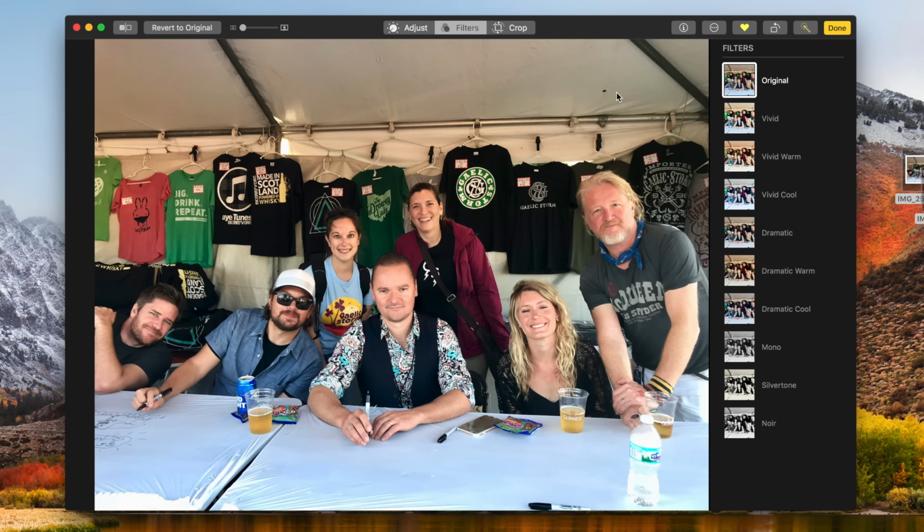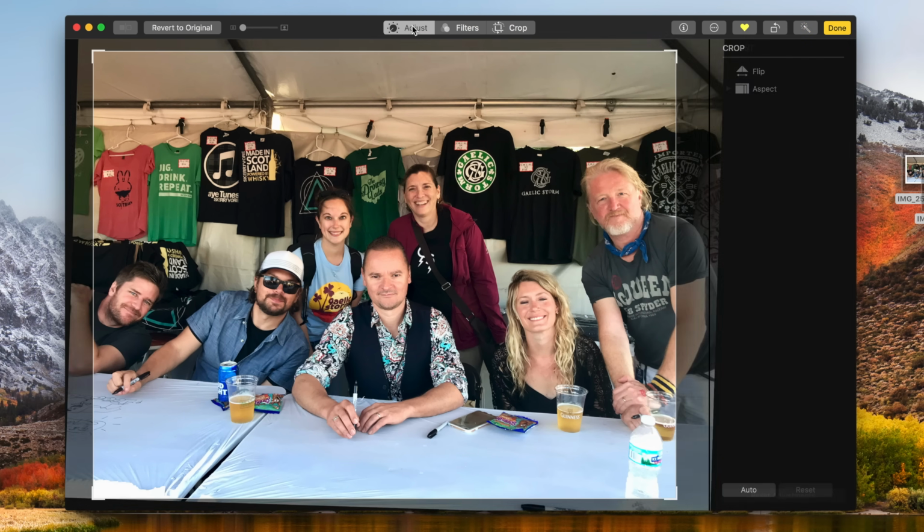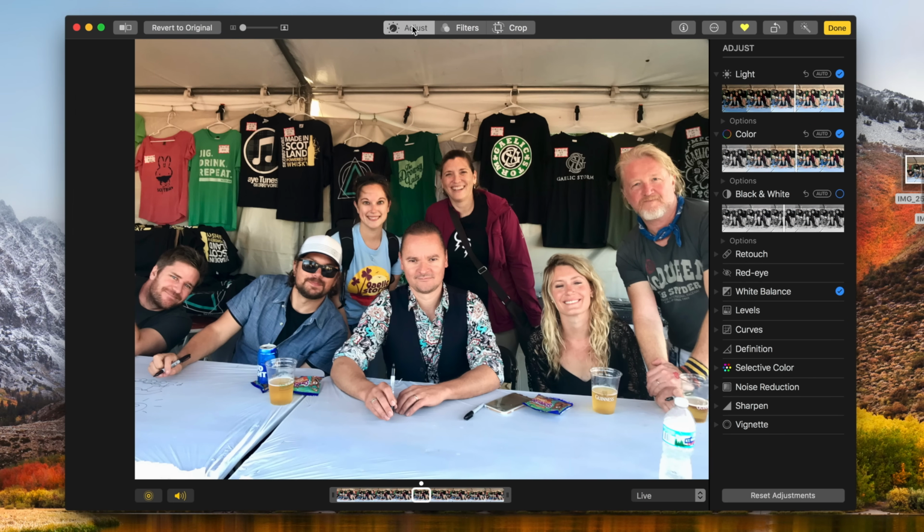Then we've got filters. There are several new professional filters in here like vivid, dramatic warm, dramatic cool, vivid warm, mono, silver tone, and noir. And then lastly, that last tab is crop, which just does exactly what you think it does. It also helps you level the photo if maybe it's not exactly level when you took it.